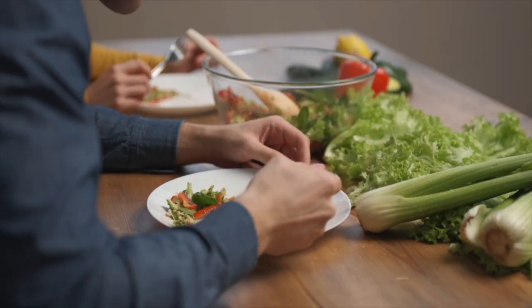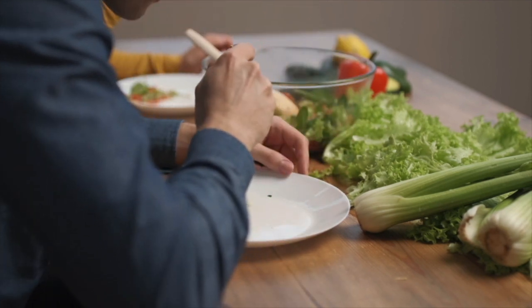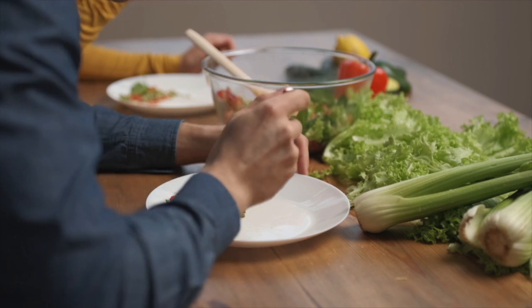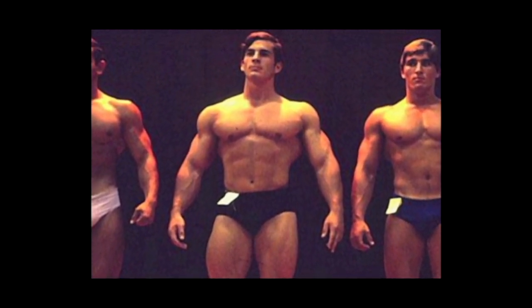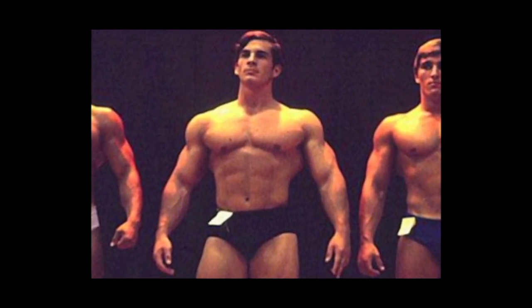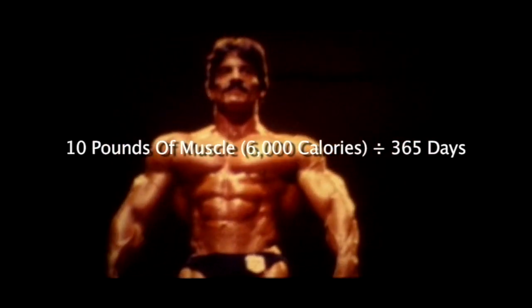6,000 calories a year, not 6,000 extra calories a day, a week, or a month, 6,000 extra calories a year. But again, we don't think in terms of a year, we think in terms of days. How many calories extra will we need every day? Divide 6,000 by 360, as that's the number of days there are in a year. You come out with approximately 16 extra calories a day over and above the maintenance needed calories to grow 10 pounds of muscle a year.